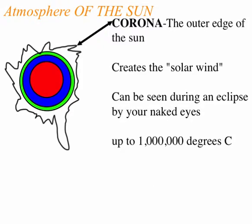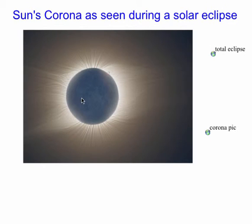And then there's the corona, the outer edge of the sun. It changes shape and size, and can only be seen during an eclipse. It's up to 1,000,000 degrees C because it's kind of concentrated in places. And it's what's going to create the solar wind or solar energy. Here's a picture of the corona during a solar eclipse.